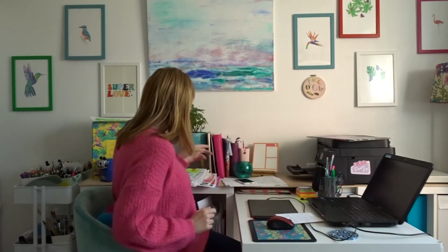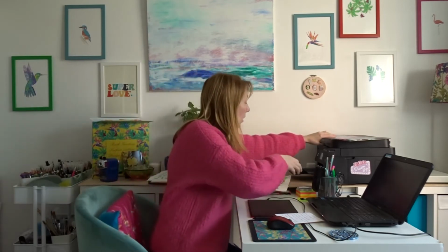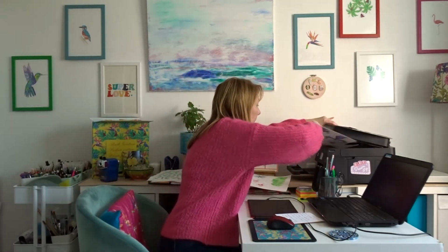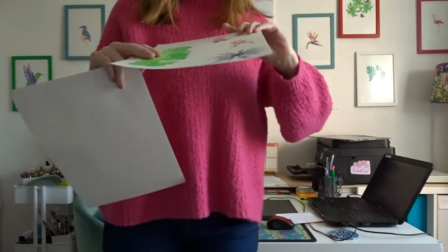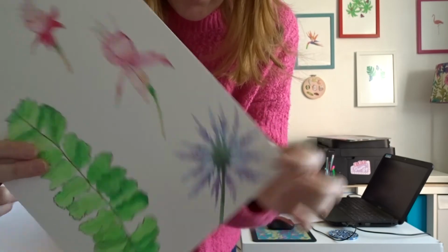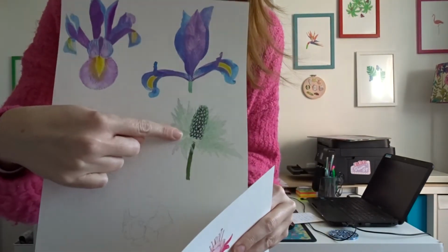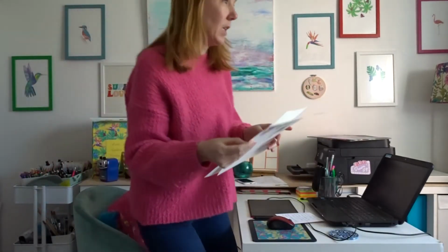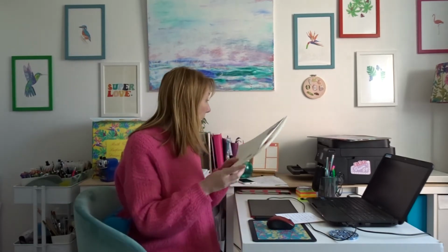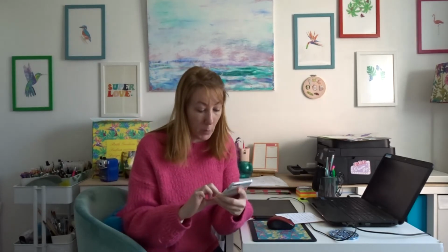So yeah, I'm going to be doing this one, this sea holly, that one, and then this one I'm going to make into a pattern. I'm not actually going to make this into a pattern today, I'm just erasing the outside, and then I'm making, or hopefully making, this one into a pattern.